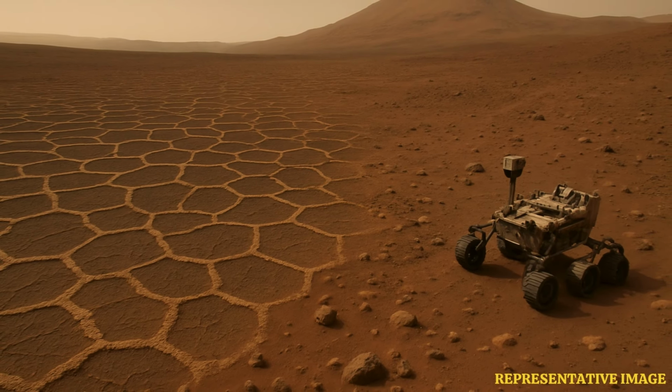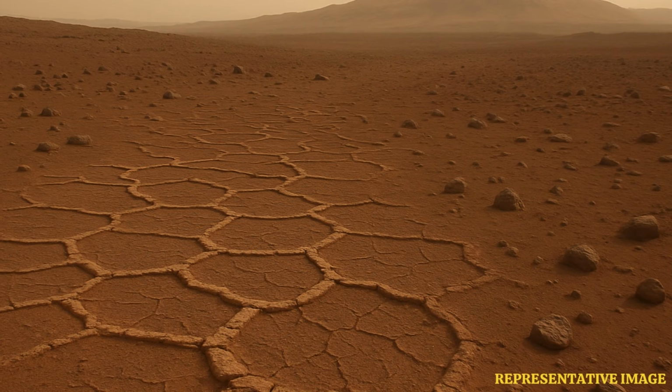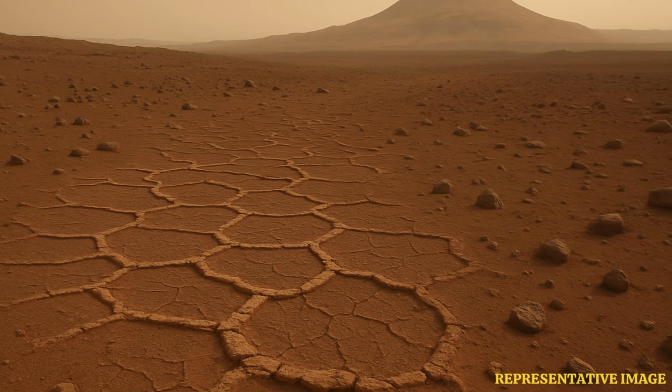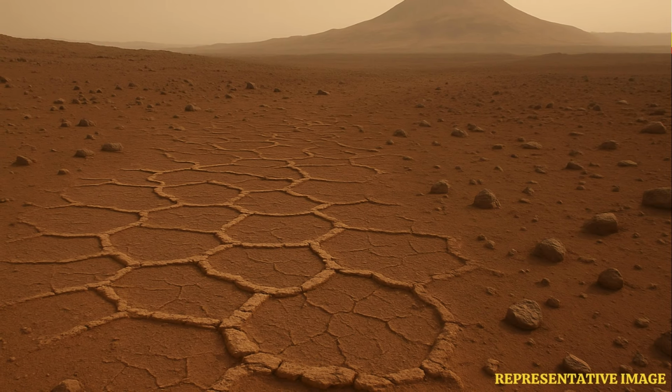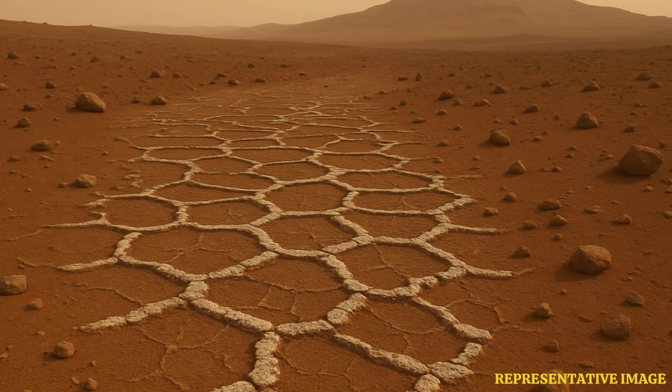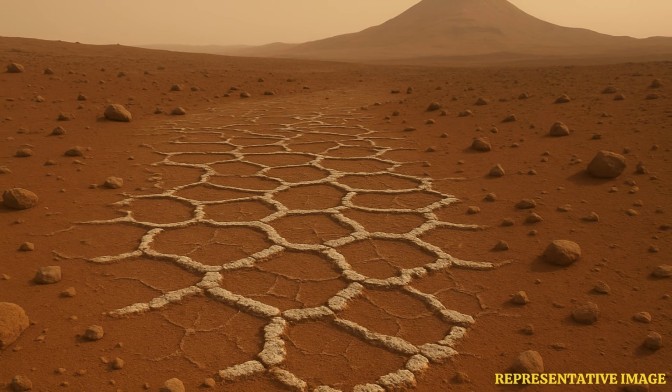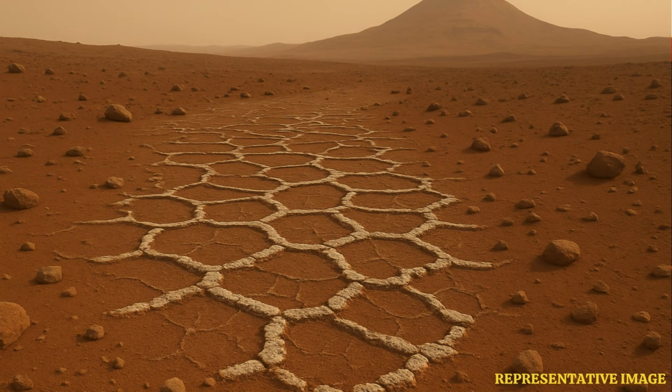Okay, so the leading theory ties right back to when Mars had more water, specifically when the last surface water was drying up. Billions of years back. Billions. So as things dried out, the ground, the rock surface, contracted and fractured, cracked open. Right, like you see mud cracking in the sun, but planet-wide. Sort of, yeah, but on a much larger scale, obviously. So you get these cracks, and any water left, probably full of dissolved minerals by then, would have seeped down into all those fractures. And then just sat there.